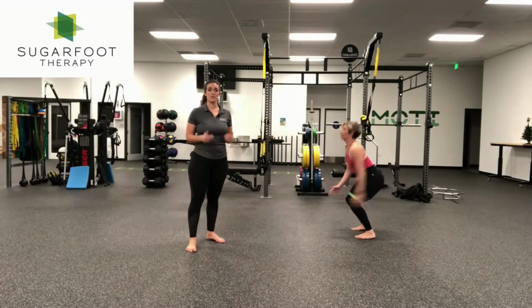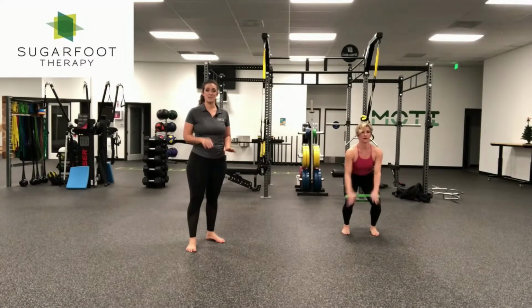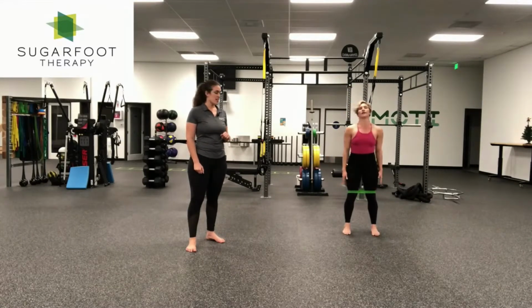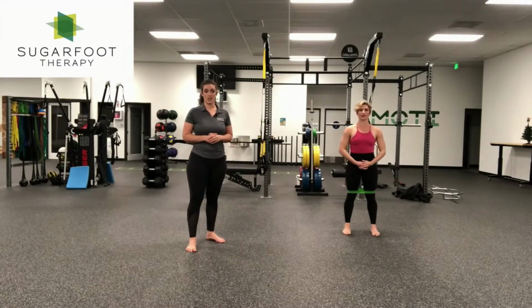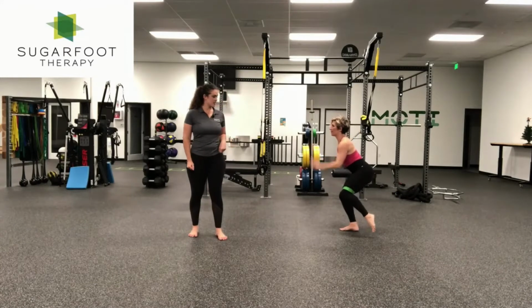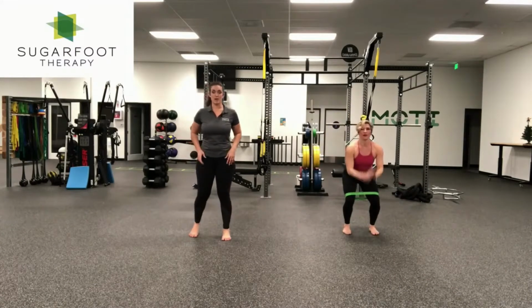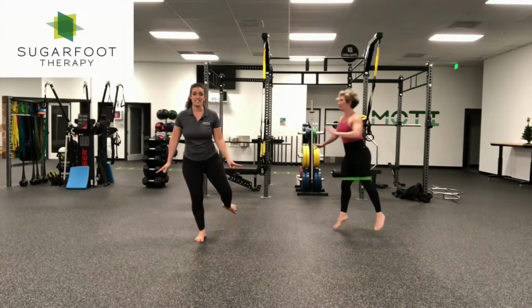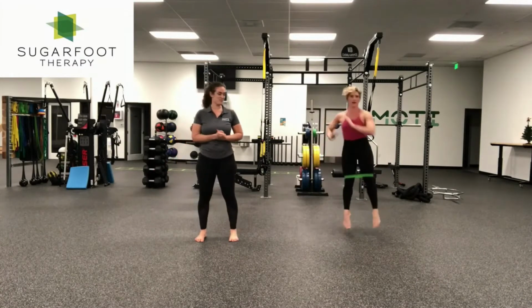Landing and coming up from the floor and landing with 2 feet at the same time, not going one then the other. Great. And then we're going to do our 2 to 1 as well. Good. This one really watching that hip hike, so keep everything level on the landing. Drive both knees into the band. Good.